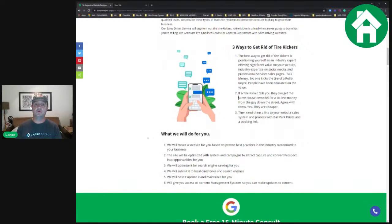So this is what we'll do for you. We'll create a website for you based on your best business practices and the industry. We'll customize it to your business. The site will be optimized with systems and campaigns to attract, capture, and convert prospects into opportunities for you. And 3, we'll optimize it for search engine ranking for you.